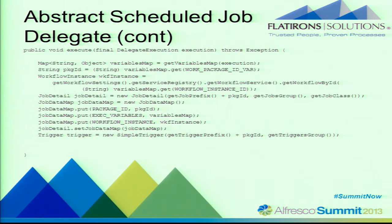We set that information on the job detail and we create a new trigger. Quartz provides a number of different triggers. In our particular case, the simple trigger was sufficient. We really didn't need anything more. We weren't going to try to schedule jobs to repeat over time. Each one of these is a one-time instance, so we could take the simplest of the triggers.